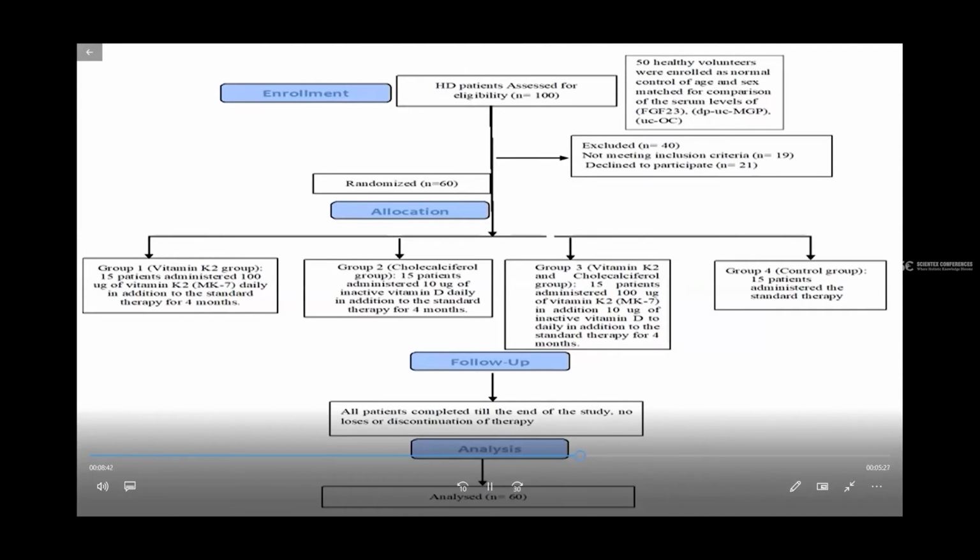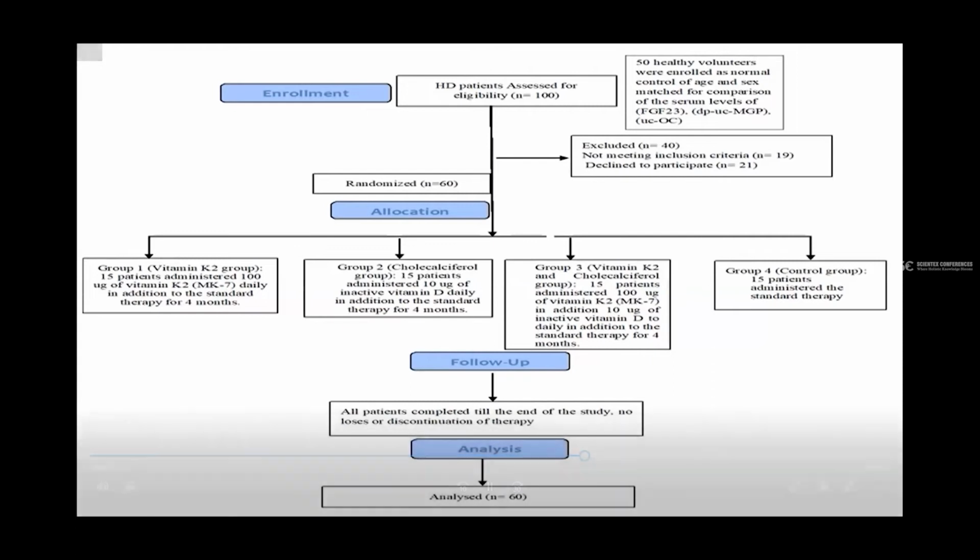Also, we included 50 healthy subjects. They were enrolled as a normal control, age and sex matched, for comparison of the serum level of 3 markers, which are fibroblast growth factor 23, and the uncarboxylated MGP and uncarboxylated osteocalcin. All patients were followed up till the end of the study, and there were no losses or discontinuation of the therapy. Finally, we analyzed 60 patients.